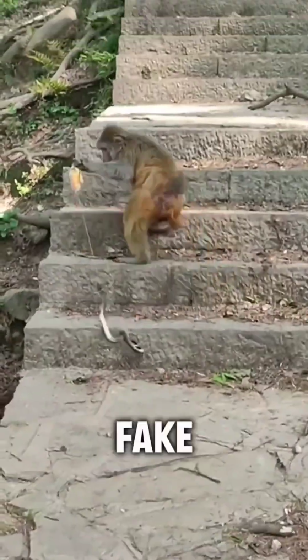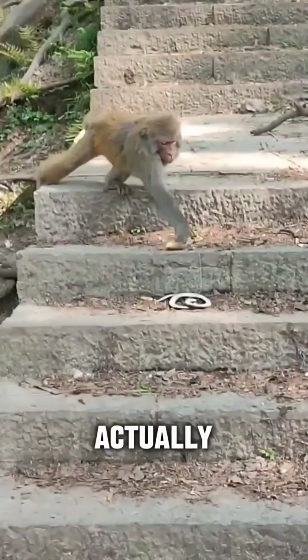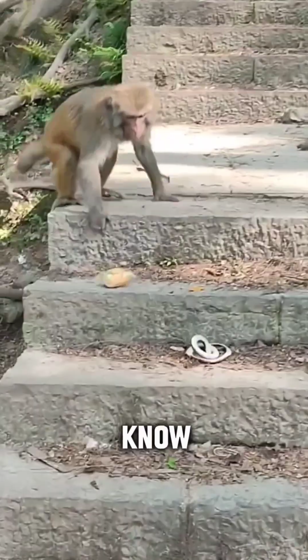This monkey got pranked. Some people strapped a fake snake onto a package of food, and the monkey fell for it. He actually thinks that that's a real snake attached to the food. Eventually, he grows a brain and detaches the string from the food, but he still doesn't know it's not a real snake.